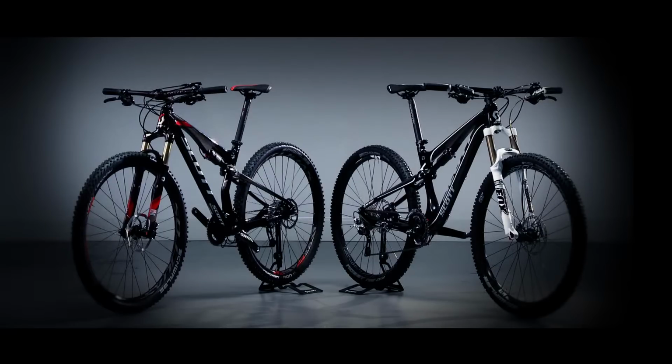With the Spark and the Genius in the line, we cover all needs from racing to trail riding.